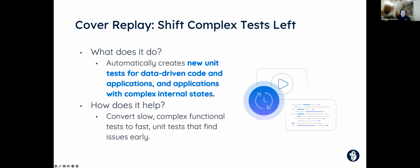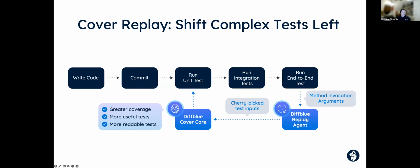So what Cover Replay is, it's a Java agent that attaches to the JVM underneath your application as it runs in the end-to-end test environment. It's over here on the right-hand side, observing your application running and recording the different types of data that are flowing through the application, the order in which those objects are created and the order in which they're executed, such that we can then in future feed that data into Diffblue Cover Core to actually write unit tests using real-world-like data, data that it's observed in the running of the end-to-end tests, and to do that in the order that it happens in a real-world application.